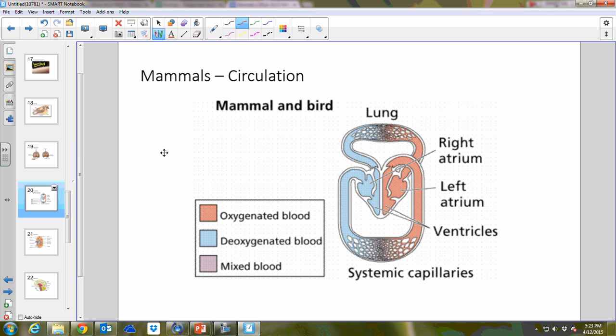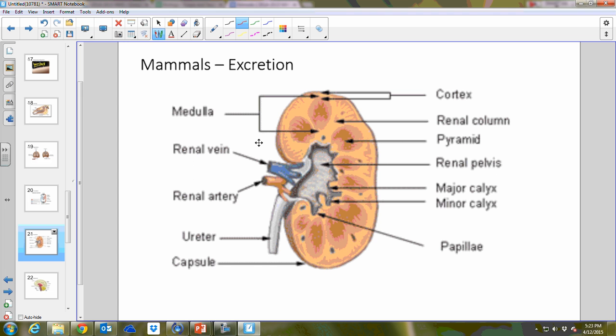Circulation: a four-chambered heart with a double loop circulation, very similar to birds. Mammal excretion: mammals have specialized kidneys that allow them to excrete NH3, or ammonia, in the form of urea, and that urea mixes with water to make urine. The kidneys also control the amount of water in the blood, so water can be conserved or gotten rid of in excess in order to keep water at a constant, which is another example of homeostasis.